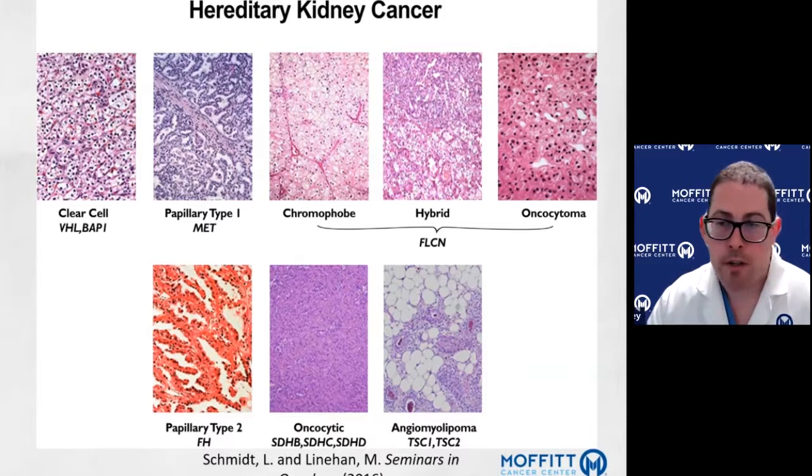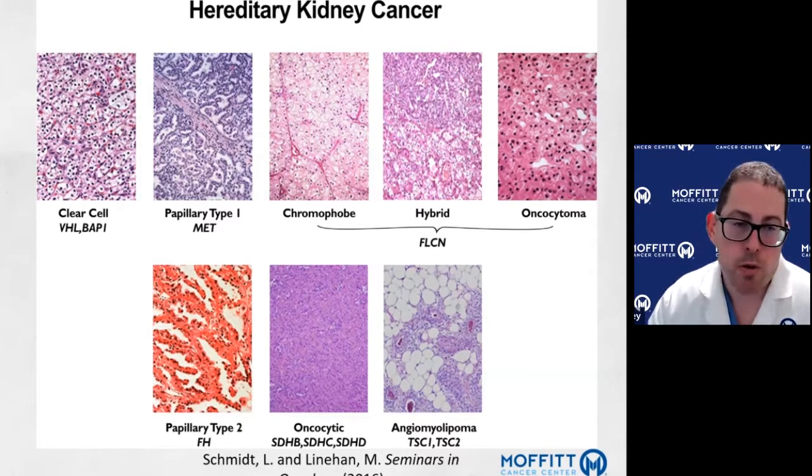Chromophobe and these hybrid and oncocytomas, which are sort of on the spectrum, are commonly associated with the folliculin alteration, and I'll talk a little bit more about that, which is seen in Birt-Hogg-Dubé syndrome. The papillary type 2s, which are characterized by a loss in fumarate hydratase, or FH, are also a well-known disease entity. I'll talk more about that, along with the SDHB, or the succinate dehydrogenase associated genetic syndromes, and tuberous sclerosis, or TSC1 or TSC2.